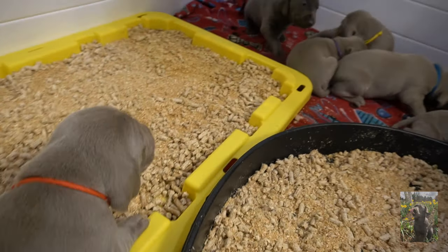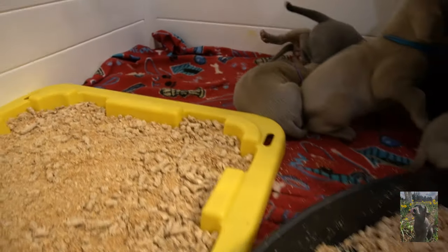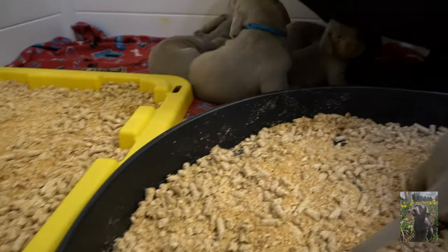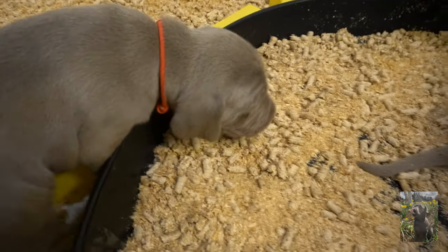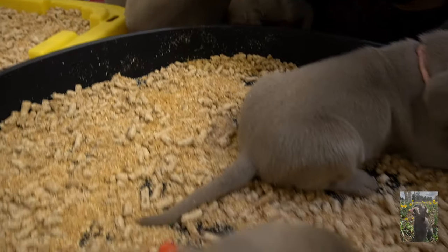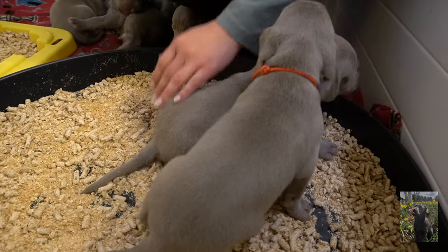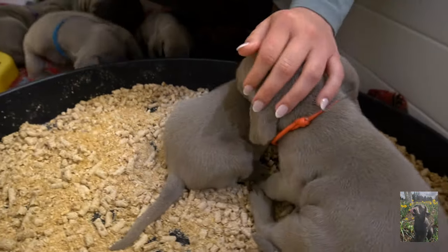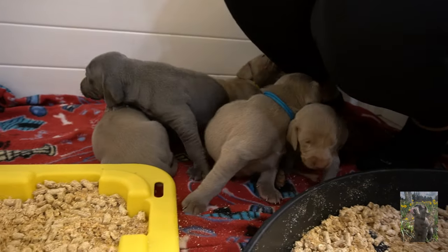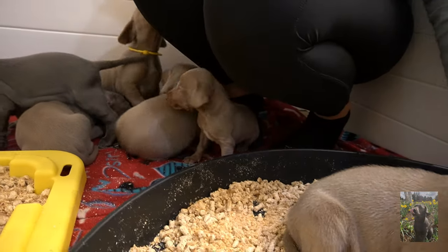Rada is starting to spend less and less time with them. She is starting to wean them off of her care, because she's realizing that the puppies are growing up and they don't need her as much as newborn puppies. But she is still very protective and responsive. She loves giving kisses, and she's very observant of what we do with her puppies.